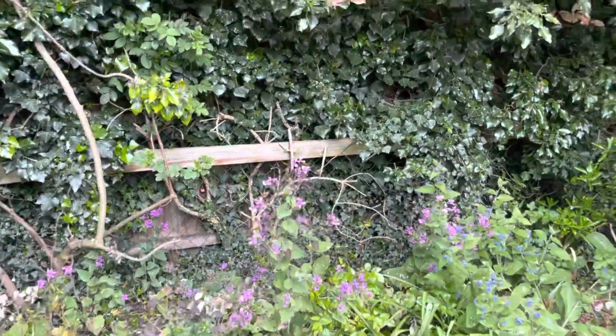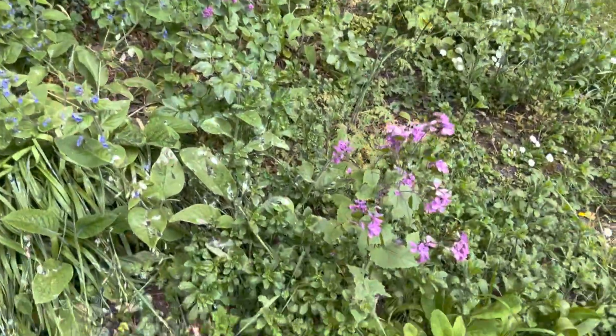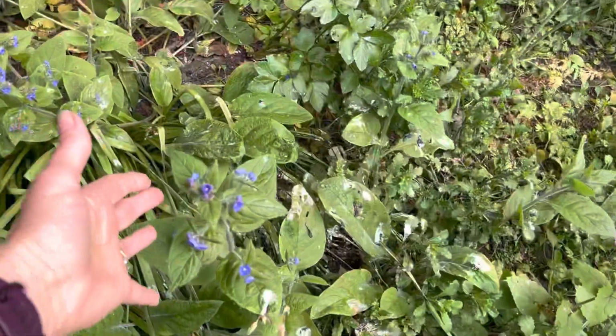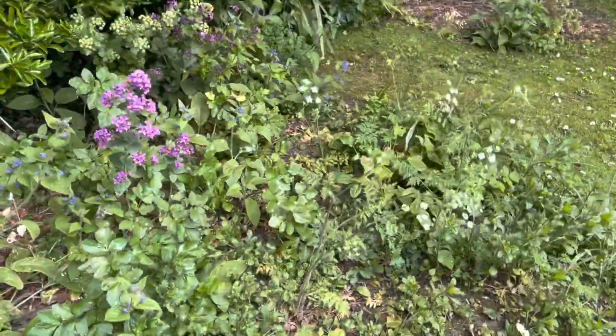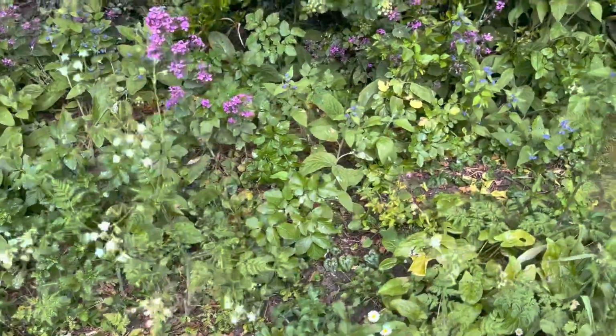We've got the purple honesty, which is still looking good. We've got oxeye daisies coming on here, not quite in flower yet. And we've got this blue plant, which I'm not actually sure what it is, but it grows everywhere here. It grows like a weed, but we think it's very pretty. We've got cow parsley in flower.